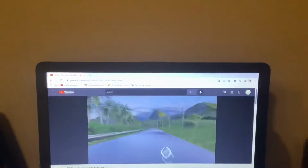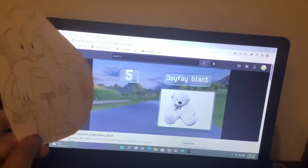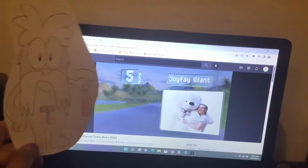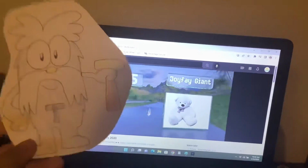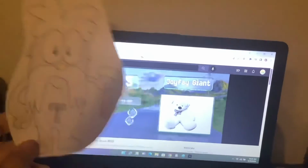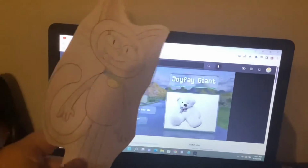Halfway up our list at number 5, weighing about 18 pounds, the size of the Joyfay giant makes it a suitable companion for kids and their parents alike. Its coat is made of a material that's very easy to clean, and most stains should come out with just soap and water. It comes in a soft white color with a detachable bow tie, but the legs are out of proportion. That white bear looks like a polar bear.